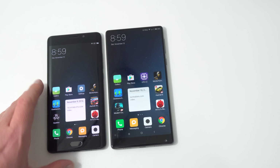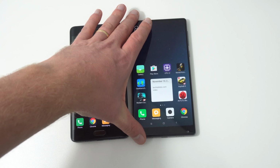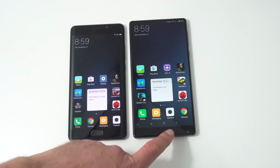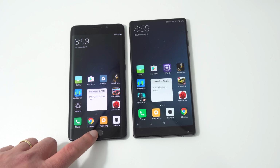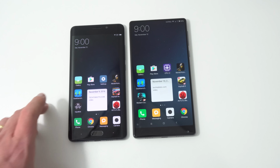So obviously we've got hardware buttons here on the Note 2, and we have the software ones with the Mi Mix because they didn't have room, which was a shame. I would have still liked them in this gap here to at least have those hardware buttons. And this is a physical click front-facing fingerprint reader as the home button there.